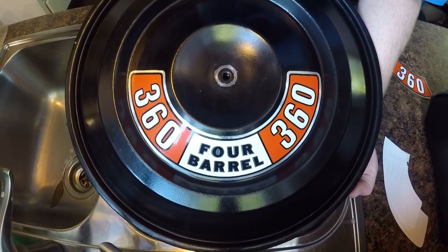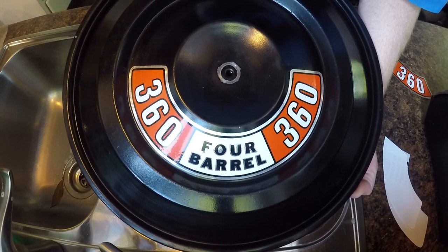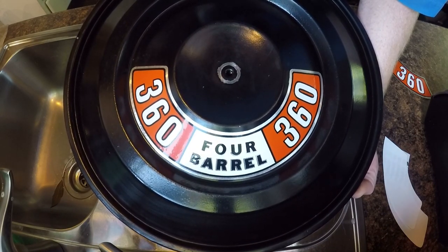Okay, and there you have it, guys. We got one side on, and apparently that's all we're going to need. So we'll go install it back on the car very simply. And that was an easy modification.